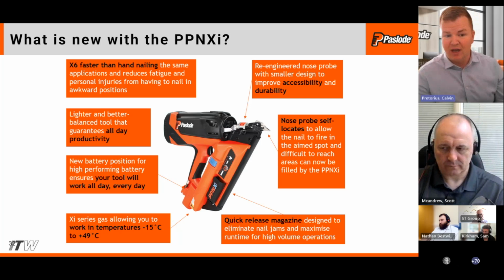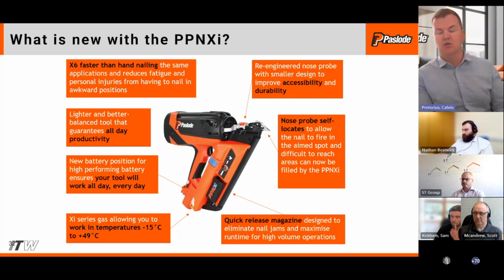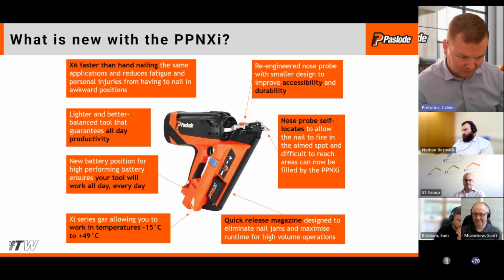The benefit of this product is that it's 6 times faster. Most builders on site will generally get the apprentice to sit there all day, hammering away with nails, and at the end of the day, they walk away with blue sore thumbs. So the whole idea of this is to completely remove that.